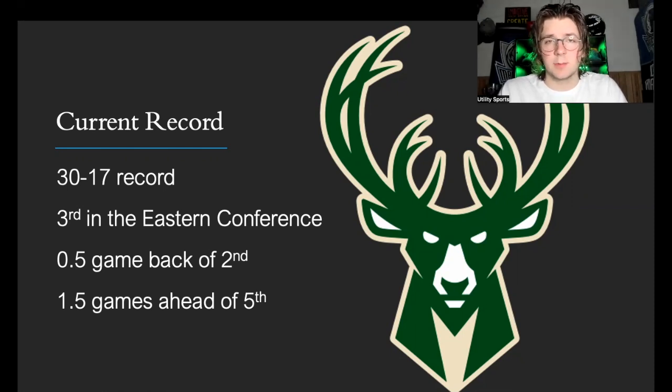Right now, it's very bunched up, like I said, between 2 and 5. There's 2 games separating the 2nd seed and the 5th seed. So every head-to-head matchup down the stretch here matters. The Cavs and Bucks have already played their entire season series, so that's out of the way. They split it at home. Both teams won their home games and lost their road games in that series. So it'll be important to see how everything finishes up here in the East, because being a 4 or 5 seed is not favorable this season in the East.